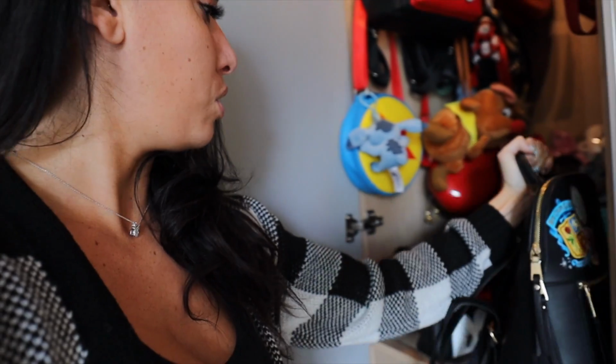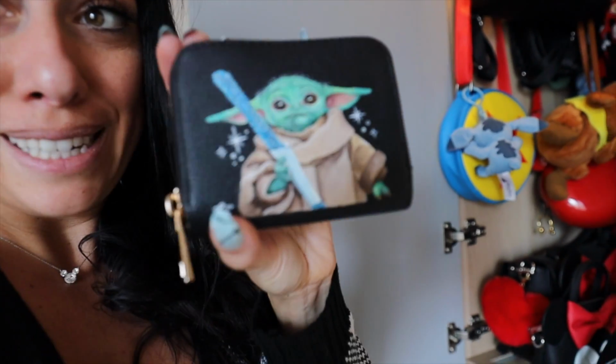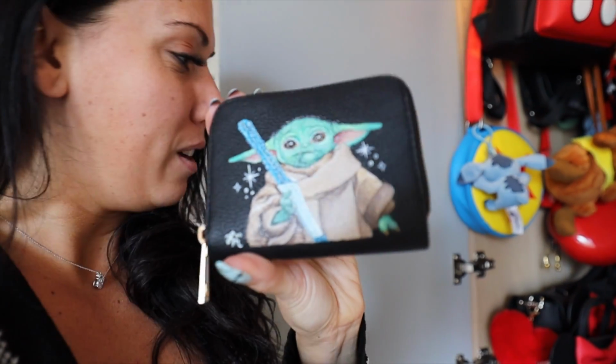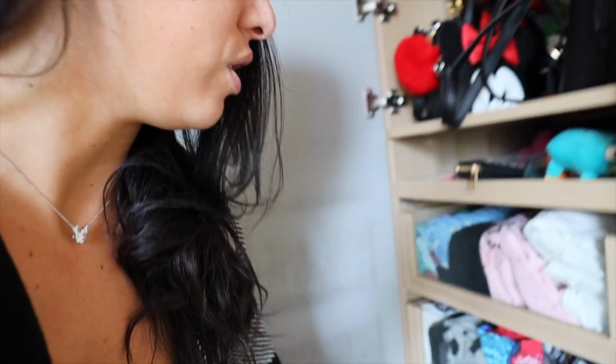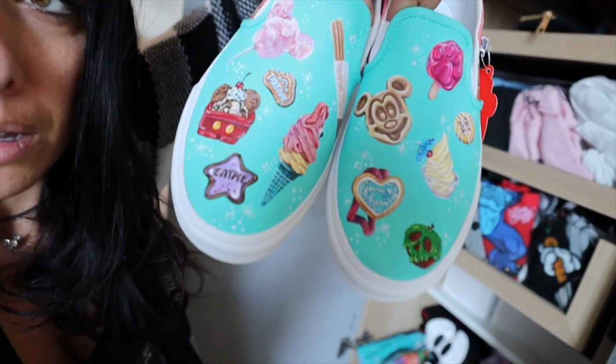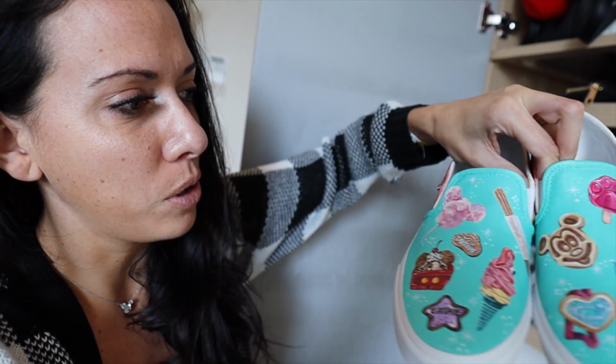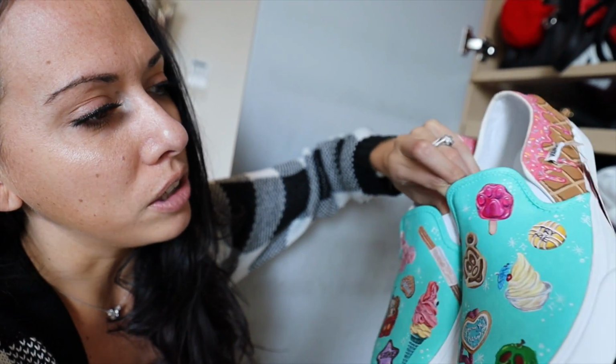Like it's all Disney food themed, and she also painted, look how freaking cute this is, with a blue churro. I'm definitely gonna bring these with me whenever we go. And then I get asked a lot about the painted shoes. So she does this. I get asked if I do it for people, I don't. So if you want someone to do it for you, you can contact her. So she did all different Disney food.